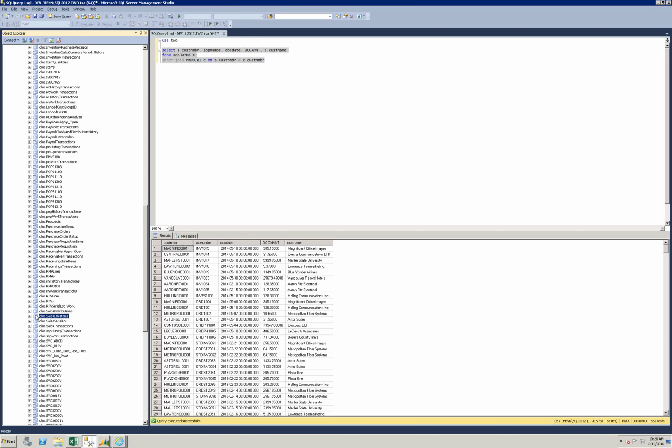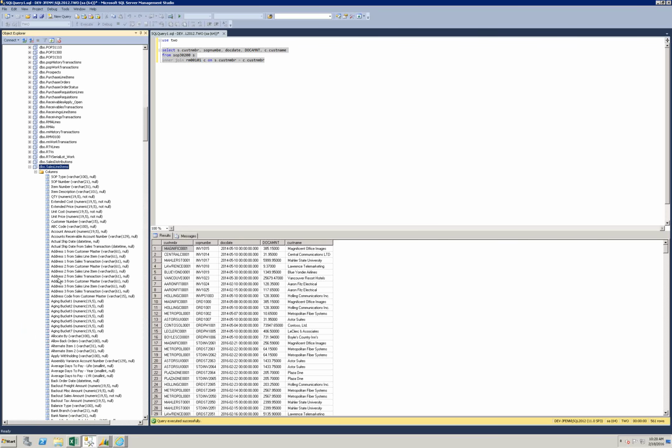So for example here. And the one thing I wanted to point out on these views, besides combining all the open, work, and historical tables together, is they actually renamed all the columns to be more reader-friendly. So instead of SOP NUMBR, it's SOP number, item number. They spelled everything out for you. So this makes it really easy to actually query data from these views and understand what you're getting.